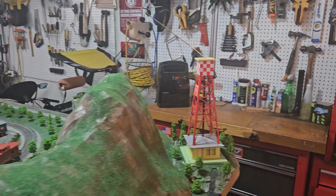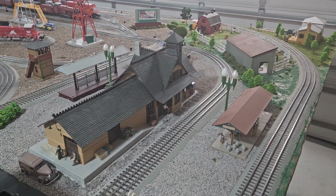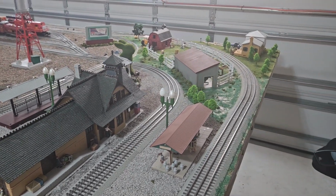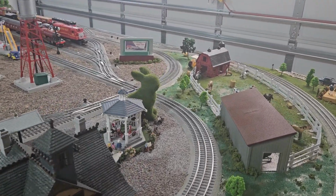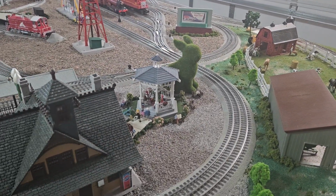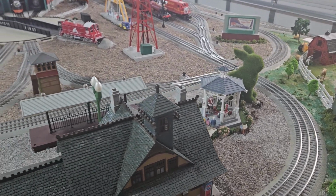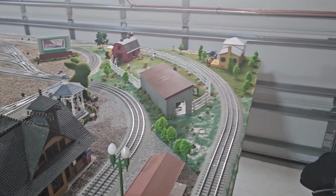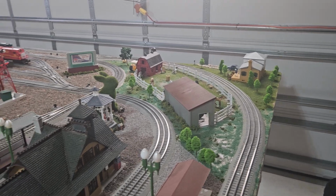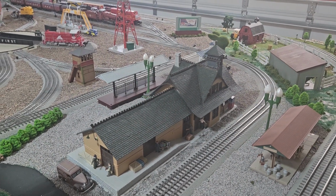Let's start over on this side. This part has not changed hardly at all, just minor changes. We did add the topiary bunny and change the name to Bunnyville, but pretty much everything else stayed the same over here. Did add lights to the farmhouse, lights to the Rico station, which we'll show you in a minute.